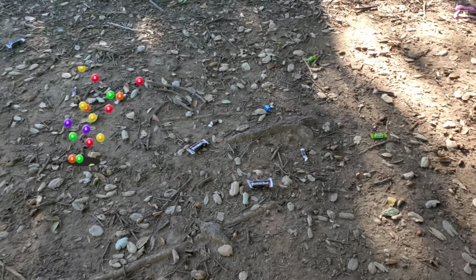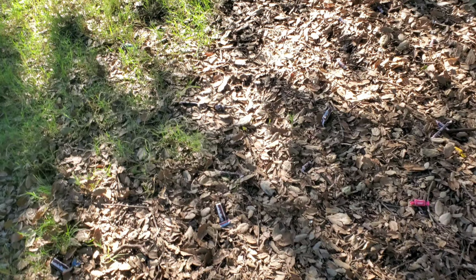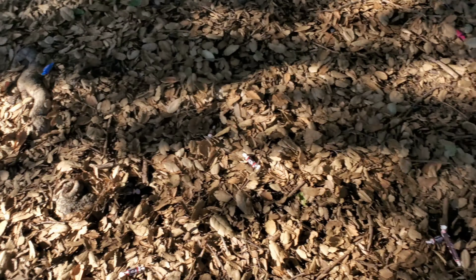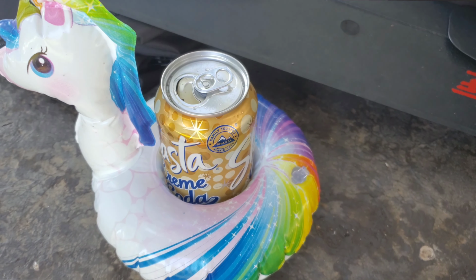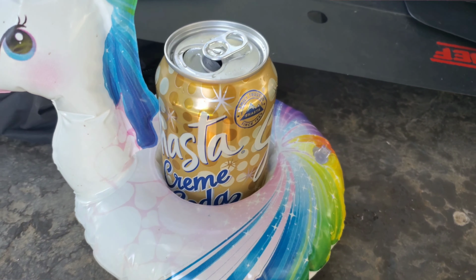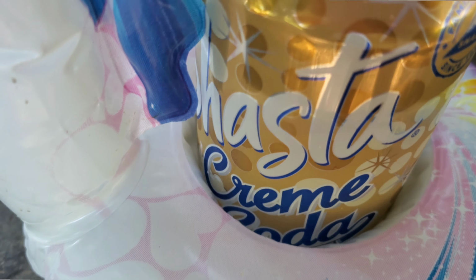We love that. Okay. Look at all the pieces. Everything's everywhere. We have a leg over here. Got some candy. Look at the rest of the body. The body is everywhere. Dismembered. We even have this cute little inflatable unicorn for your drinks. We have Shasta cream soda. Of course, cream soda is where it's at.